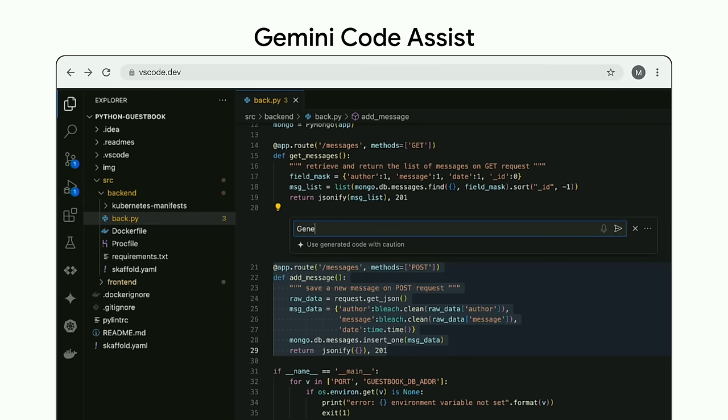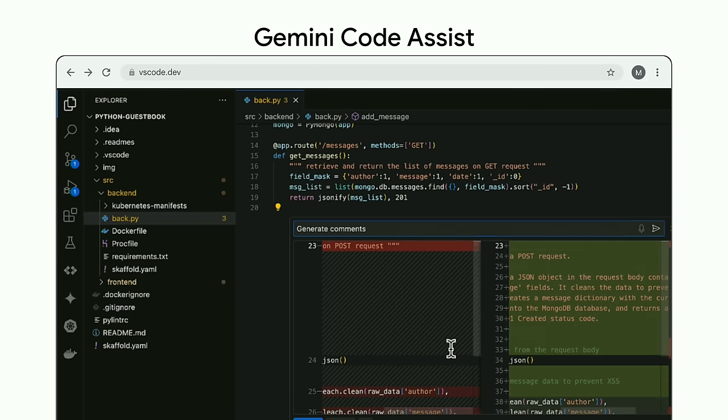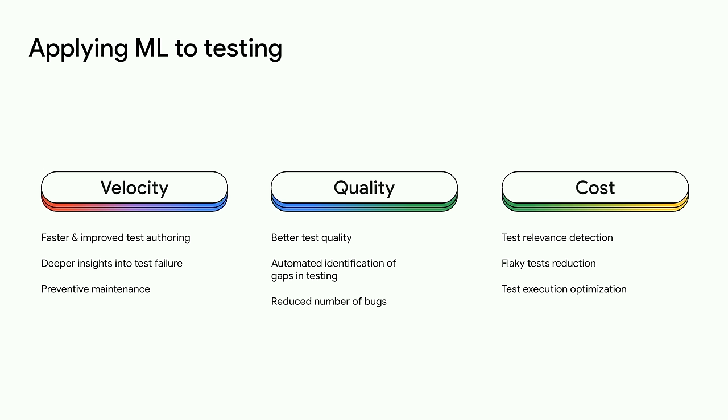This is in VS Code. You can select a range of code and ask it to help you with a task in line, such as generating new comments. And there it's working. Boom. It's doing some great stuff. So test generation is also something that I'm interested in.